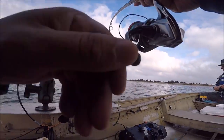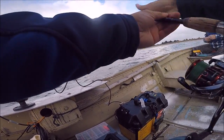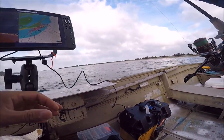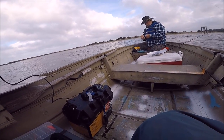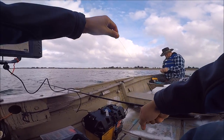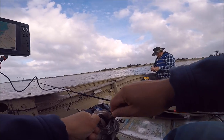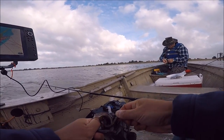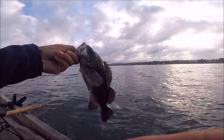Yeah, I got him. First fish, guys. Fish on, fish on. Oh yeah, there we go. Mr. Black Rockfish. Woo! Little guy. We don't want him though. There we go. We want the bigger one.